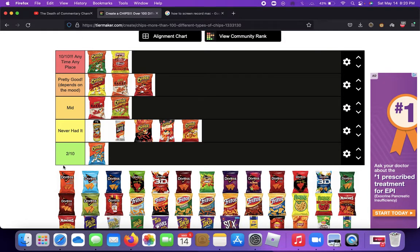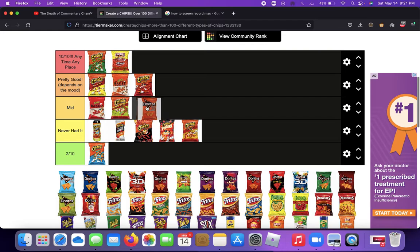On the Doritos. Honestly, okay, honestly, I enjoy Doritos less than Cheetos, but I do enjoy them typically. This is a tough one. I do enjoy Doritos. Just for some reason, I usually default to Cheetos first, because I think I had them more when I was younger. But Doritos are good. I'm going to give it a mid.